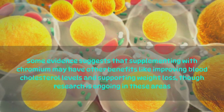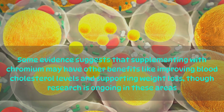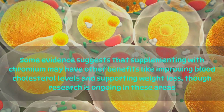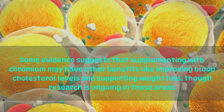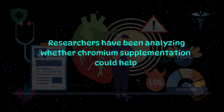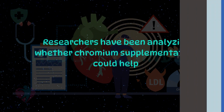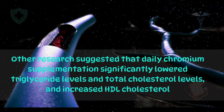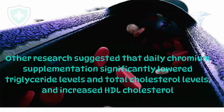Some evidence suggests that supplementing with chromium may have other benefits like improving blood cholesterol levels and supporting weight loss, though research is ongoing in these areas. Having high blood cholesterol levels has been linked to low levels of chromium, so researchers have been analyzing whether chromium supplementation could help. Some findings indicated that chromium did not have a noticeable effect. Other research suggested that daily chromium supplementation significantly lowered triglyceride levels and total cholesterol levels and increased HDL cholesterol.